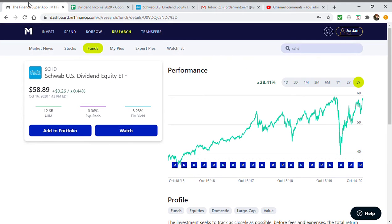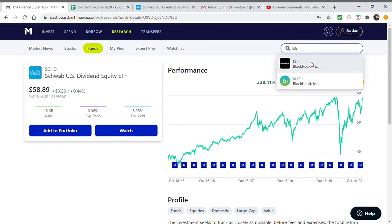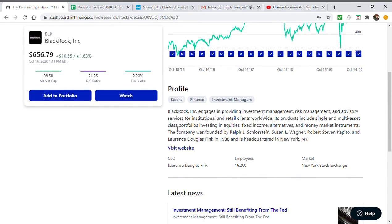BlackRock is a very long-term company with an incredible track record. If you want to read a description right here, if we go to the 5-year chart and then scroll down, M1 Finance says BlackRock engages in providing investment management, risk management, and advisory services for institutional and retail clients worldwide. Its products include single and multi-asset class portfolios, investing in equities, fixed income, alternatives, and money market instruments.